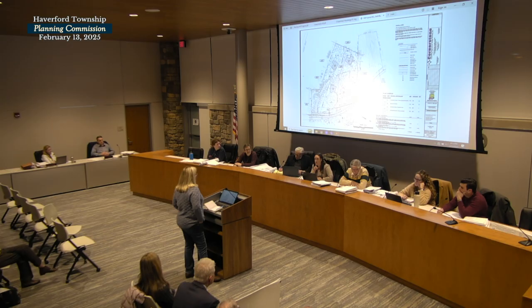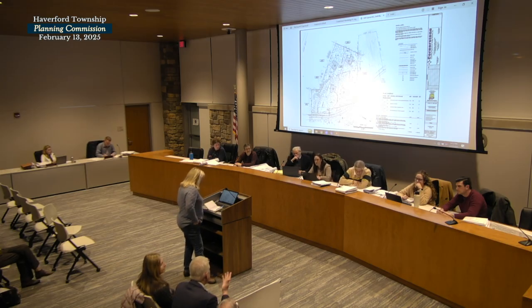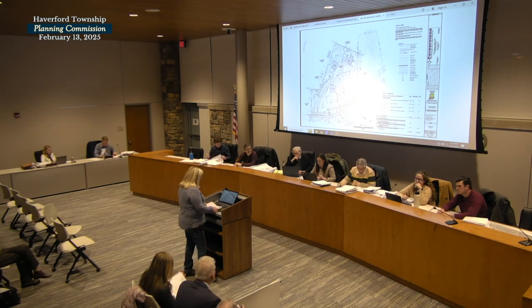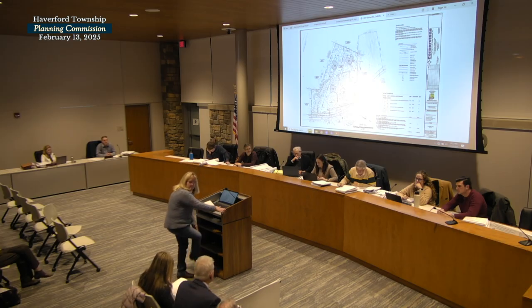So you just plant more trees to make up for the trees that came down. This is based on their tree replacement calculation. Based on the size and number of trees being taken down, these are the trees being proposed in their place. Do you know what species you're proposing? They're on the plan. Okay. We'll do an approval from the Shade Tree Commission. Some more.